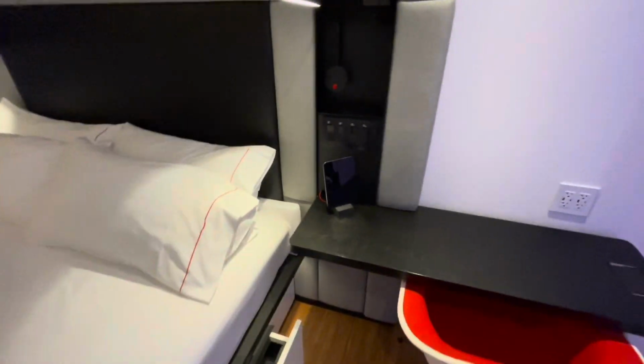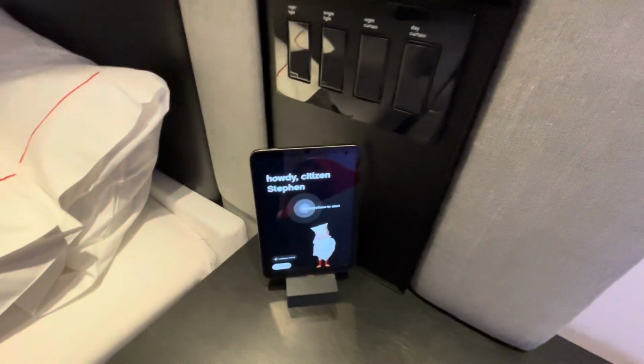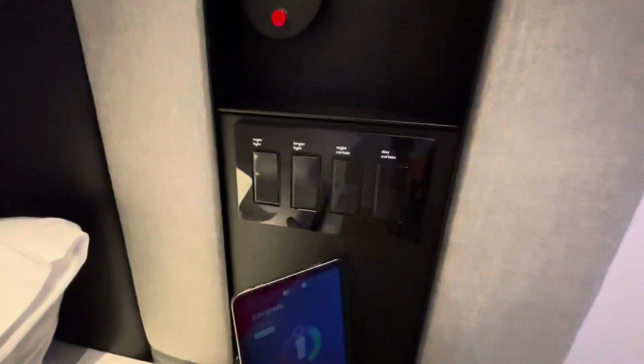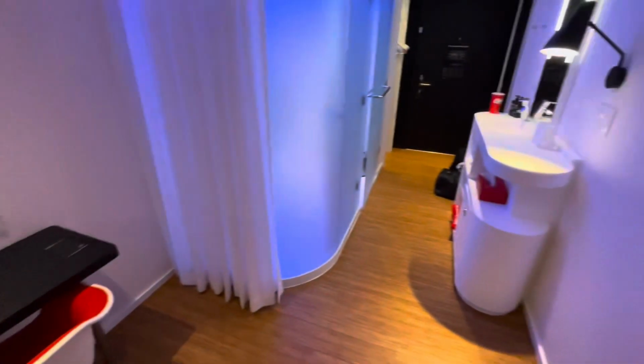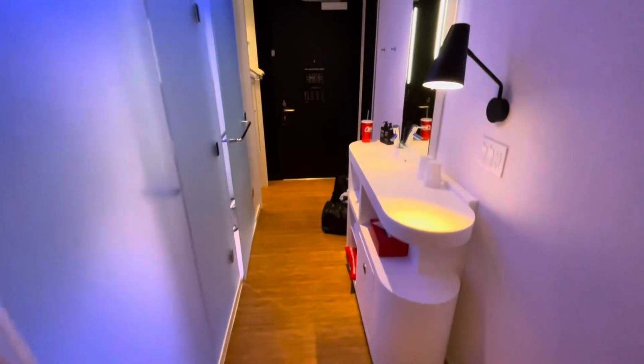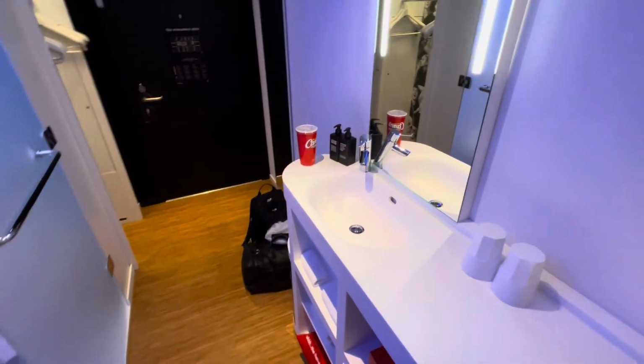But it's super fun. You control basically everything through the iPad right here, and you've got the curtains, switches, and light switches and all that kind of stuff. So you have room cleaning, all the light colors. Like I said, I really love these hotels. It's mainly a European thing. They have them all over the world, but this one in Chicago has been open for a couple of years now. But anyway, I'm gonna head downstairs to the common area, work on some photos and video content from today.